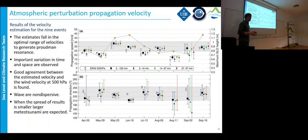And for example, we have examples of meteotsunamis that were generated by a convective system that was generated in between Mallorca and Menorca. With this system, we would never detect it, and it would generate an important meteotsunami. So we know that this method is not perfect, but maybe after 3 years of events, we have a set of 20 events, more or less, and we can say more things about this.